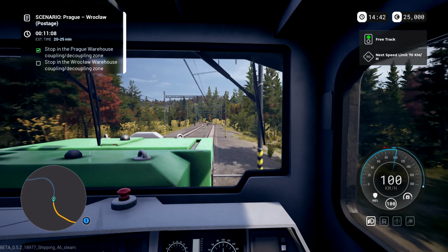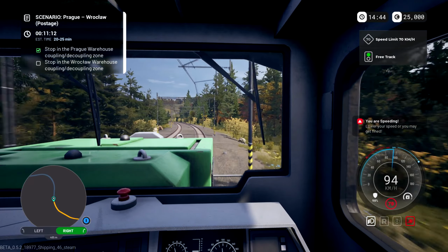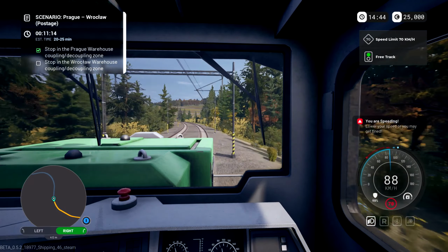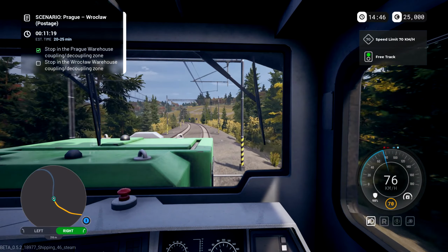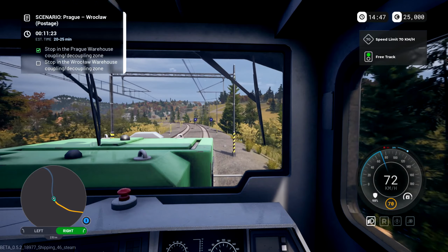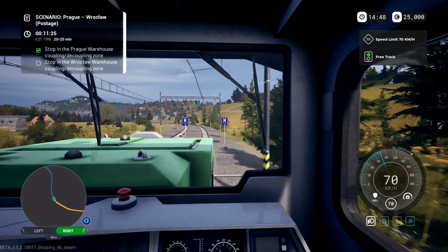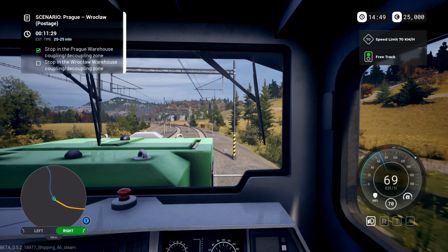Speed limit's coming down to 70, so let's bleed off the speed. There's a chance we may derail here. That's fine. A lot of braking there, because as we know, the brakes do not respond as well as they used to.